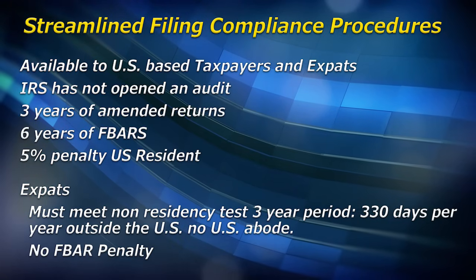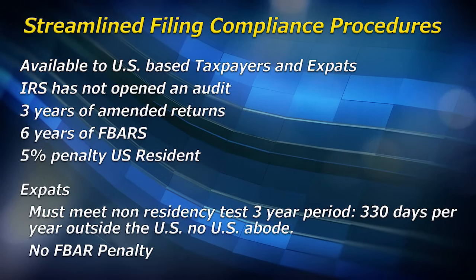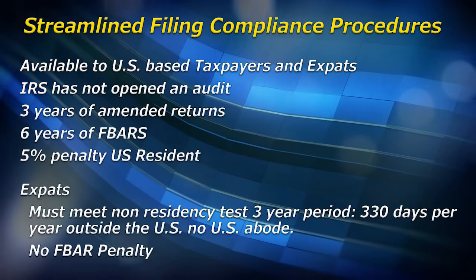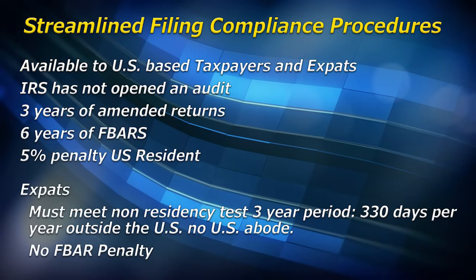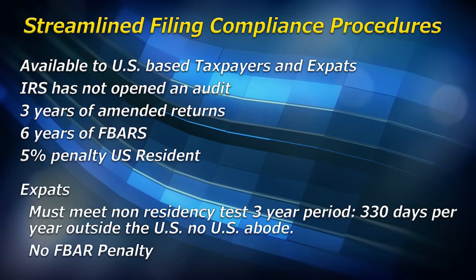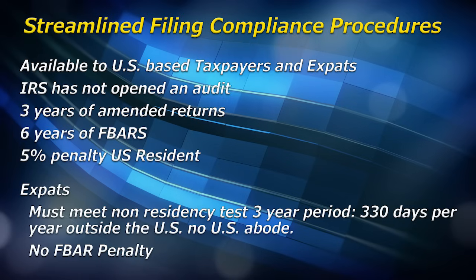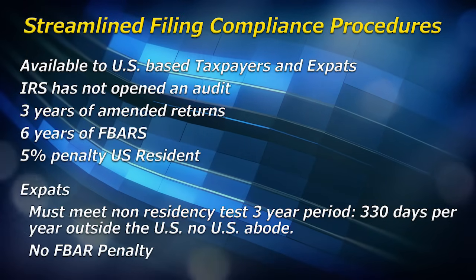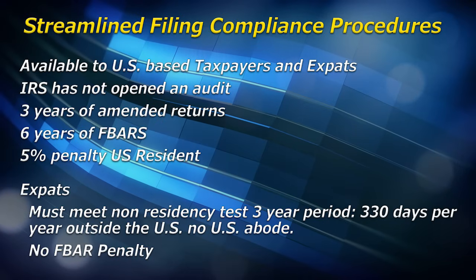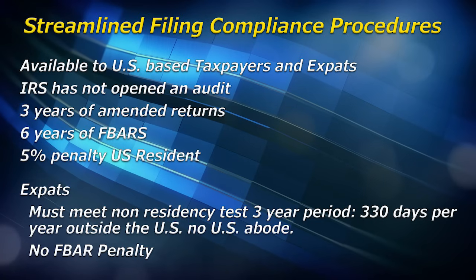Taxpayers domiciled in the United States or expats offshore. It's available if the IRS has not opened an audit. It requires 3 years of amended tax returns and 6 years worth of FBARs. That's a lot better than 8 years of amended returns and 8 years of FBARs. You'll pay a 5% penalty if you're a U.S. domiciled taxpayer, and you could potentially pay a 0% penalty in specific circumstances if you're an expat.